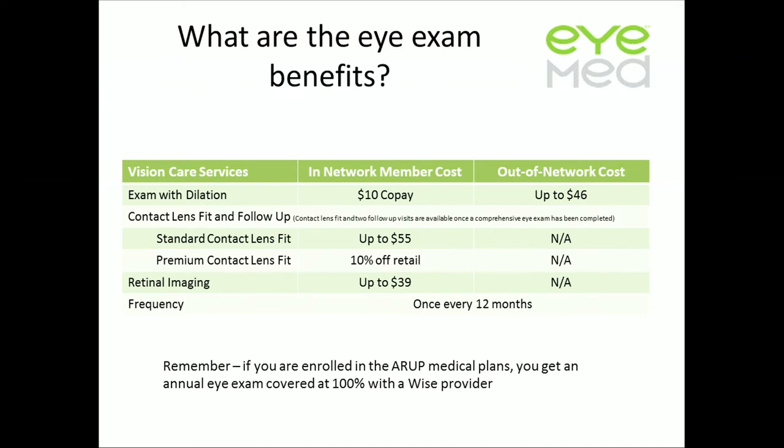So that kind of all falls under the eye exam benefit with EyeMed, and each family member that you enroll in the plan has the option of having that done once every 12 months. Now, it's important, this is a little different than your other insurance benefits. Your other insurance benefits, we say everything starts over January 1st. Makes it pretty simple. On your vision benefits, they go off the date of service.